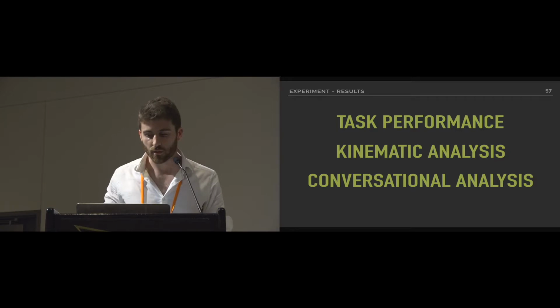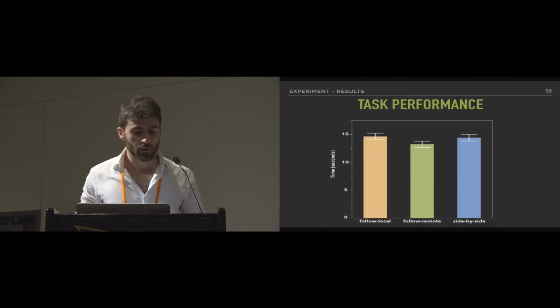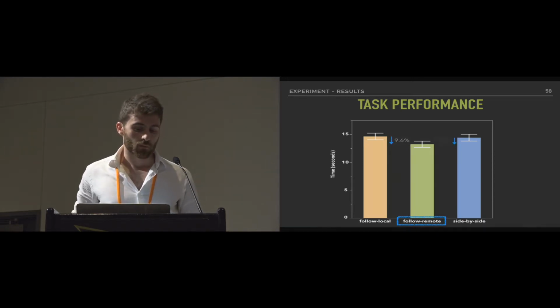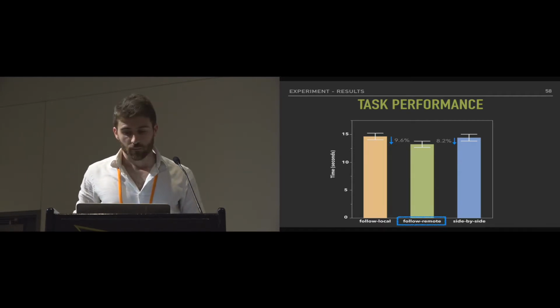So now let's look at the results. First result is performance. So we measure time, as you can see here, for the 3 video conditions, and follow remote was statistically faster. It's an increase of 9.6% with respect to follow local and 8.2% with side-by-side. And we saw no interaction effect with the difficulty factor.